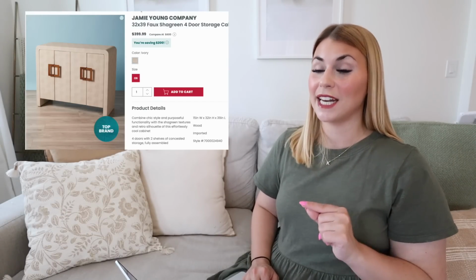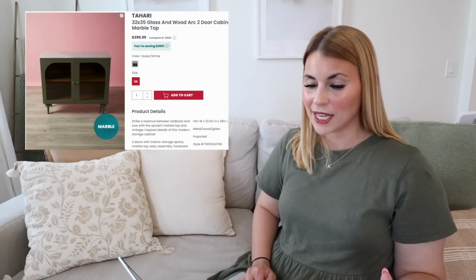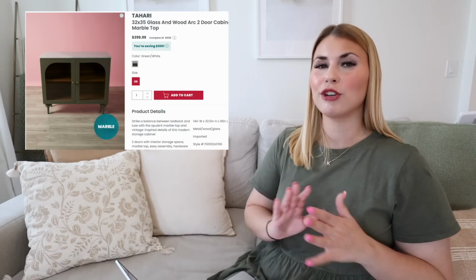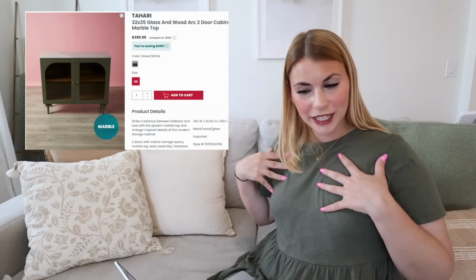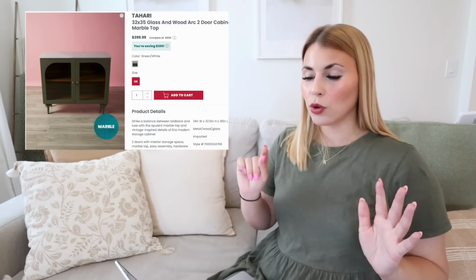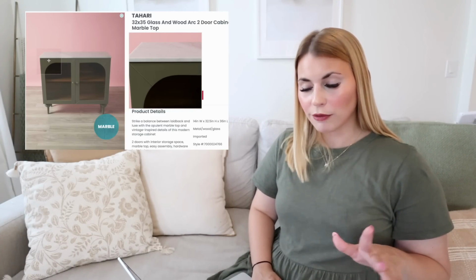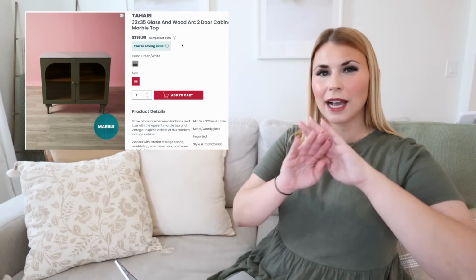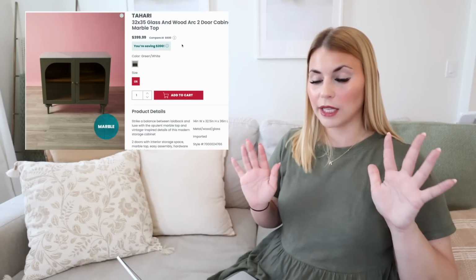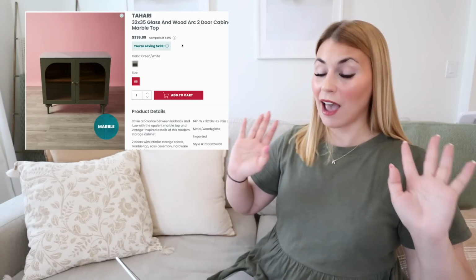Really love this one in an ivory color. I feel like it's going to match with so many different things. You could decorate it so many different ways. Also love this one. You guys know I'm into anything and everything green right now, as you can see. This is a glass and wood arc 2-door cabinet, and it has a marble top. So it has a lot going on for it. It has that marble top, and then it also has that arched look with that glass paneling in the green cabinet.